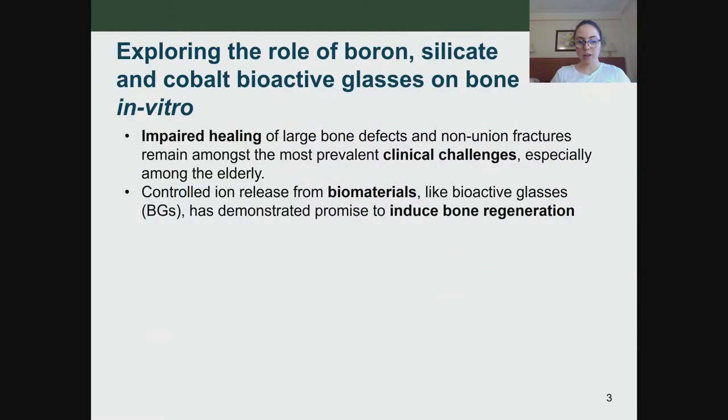Okay, so now onto my research. Over the past 6 months, I've been exploring the role of boron, silicate, and cobalt bioactive glasses on bone in vitro. The reason we're conducting this research is that impaired bone healing remains amongst the most prevalent clinical challenges, especially amongst the elderly and the diabetics. Biomaterials like bioactive glasses have shown promise to induce bone regeneration by being able to release ions like silicate or boron in a controlled manner.